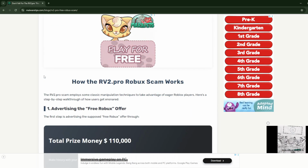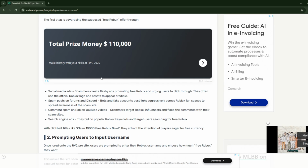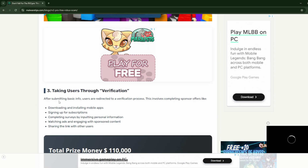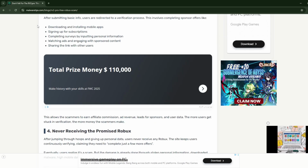So as you can see right here, they go over how the Rv2.pro Robux scam works. So number one is advertising the free Robux, which is all the same. Prompting users to input the username, which is the same process as other scam sites. And taking users through verification, which is the same as all sites.